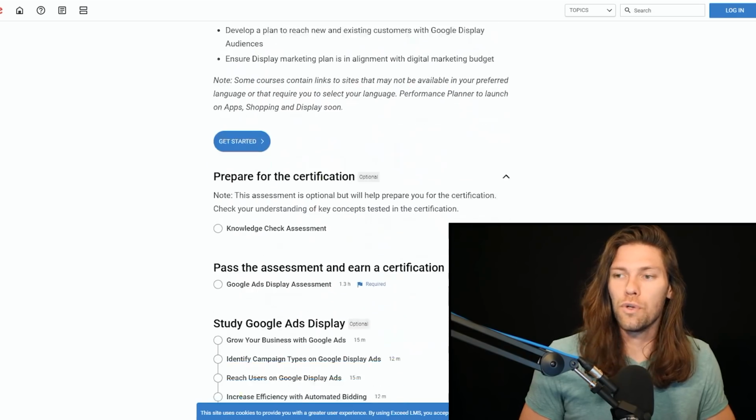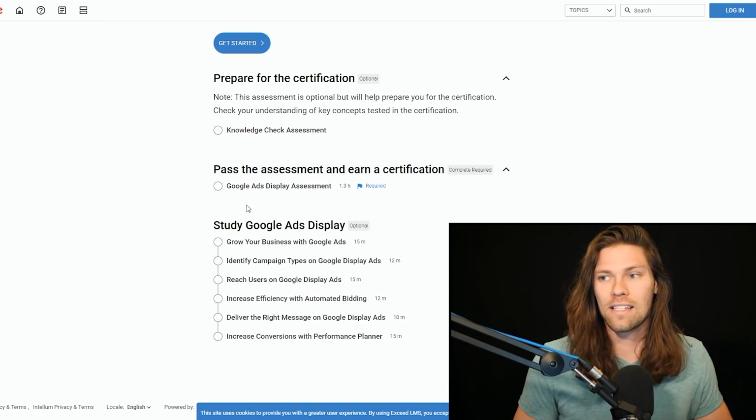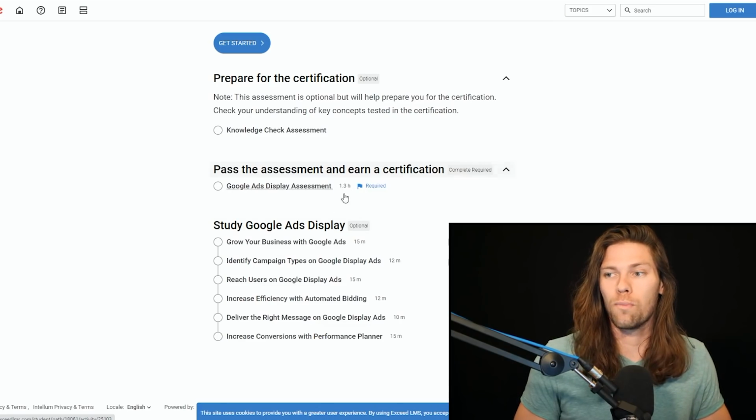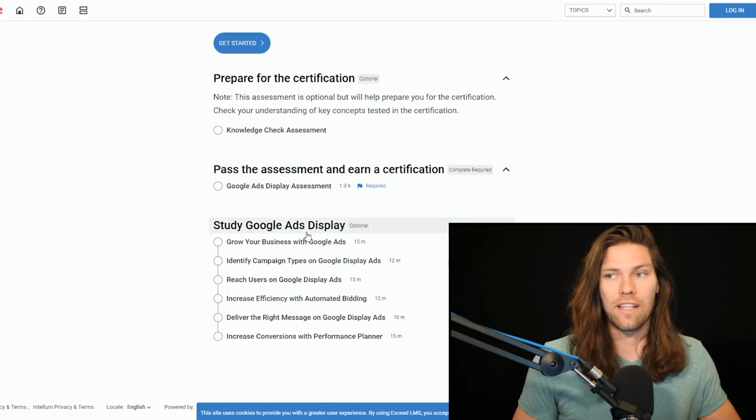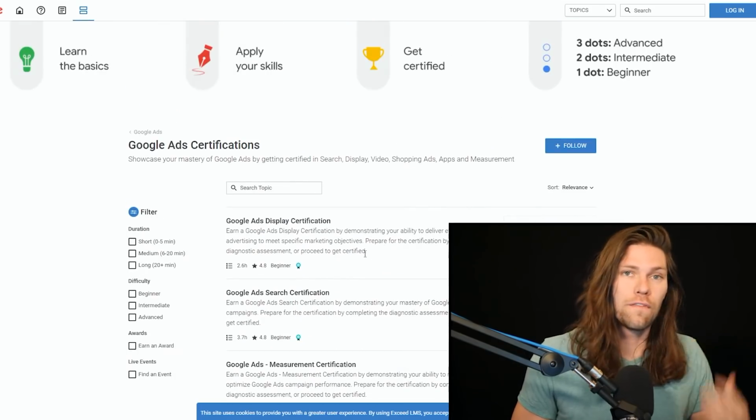Just clicking into this top one here, we can see Google Ads Display certification. All you have to do in order to get your certificate is go through these 6 different courses, and then you'll do a knowledge assessment, you'll just take a test and you are good to go. This one is 1.3 hours and you get that certificate after you take the test. And you can literally do that for each and every one of these to become fully certified.